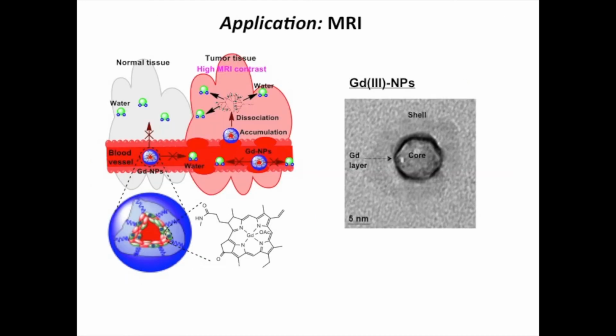Another application of this formulation is to serve as an MRI contrast agent. So here we load gadolinium in the core of the nanoporphyrin. This is a TEM picture showing the morphology. The idea of using the nanoporphyrin gadolinium formulation for MRI is that when the gadolinium is in the core of the nanoparticle, it has little chance to affect the protons nearby. That's why during blood circulation, when the nanoporphyrin is stable, there's very low MRI signal enhancement.